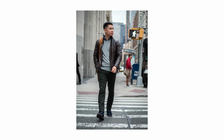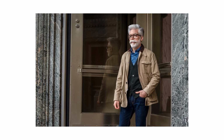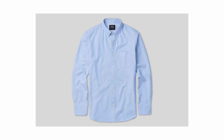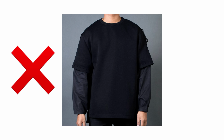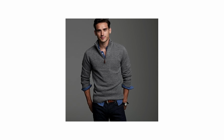Now, first of all, you always want the fabric of each item to get thicker with each layer. So for example, start with a t-shirt as your base layer, or some thermals if you live somewhere particularly chilly, before adding, say, an Oxford shirt, and then a crew neck or a V-neck sweater on top. Remember to consider the length and fit of each layer, as you never want to wear long sleeves under short ones or relaxed fit items under more figure-hugging ones.